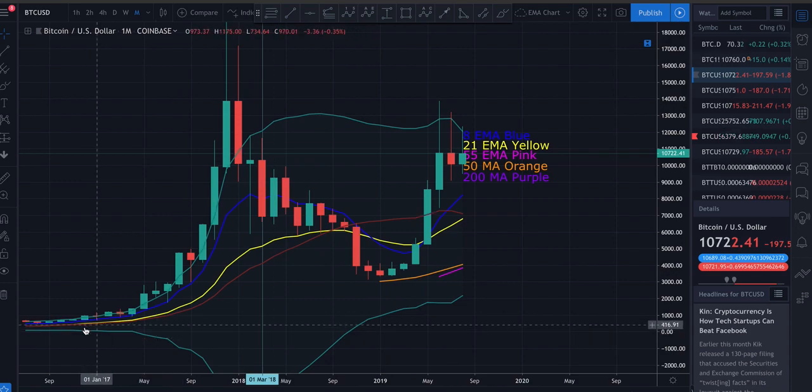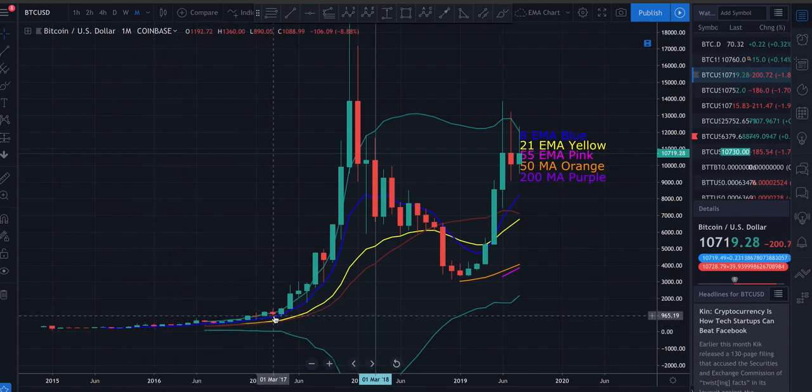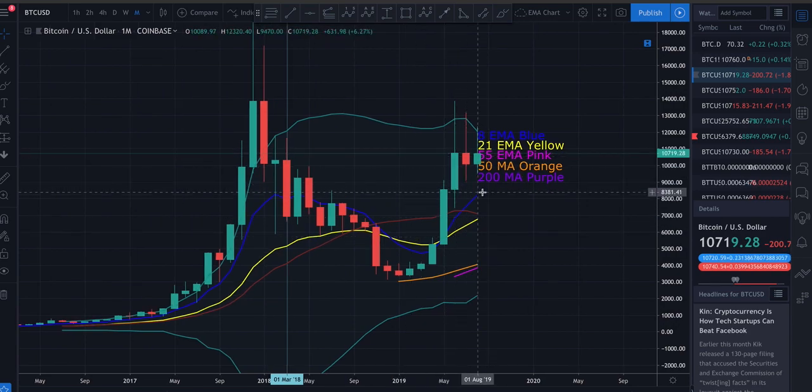And of course we can see that 8 monthly period EMA is basically what price found support on all throughout the bull market that started back in 2015. It was just bouncing on the monthly right at that 8 period EMA. So of course I can see it bouncing right on top of that there again.